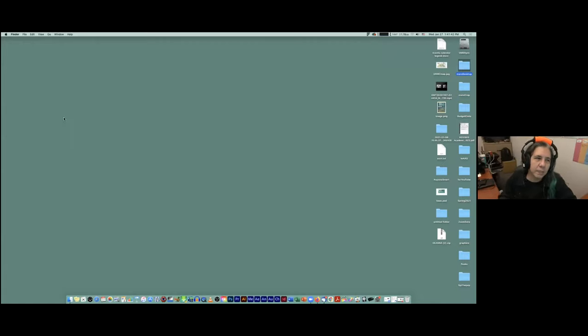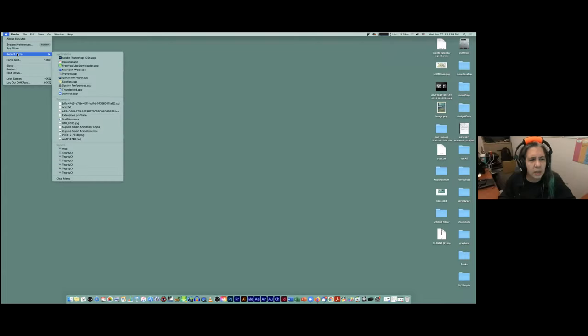So one of the simplest ways, if you had a file that was open recently, is to go up to the Apple menu at the top left, click on it, and there's something called Recent Items. You can see the different apps here that I recently opened. Here are some documents. And of course, different servers that I've clicked on to.